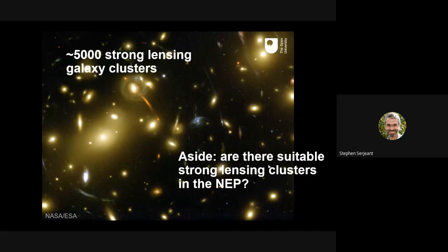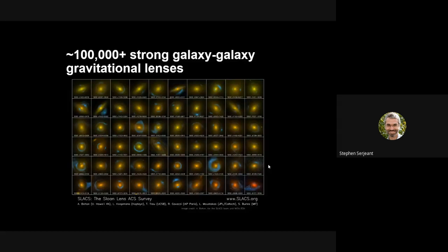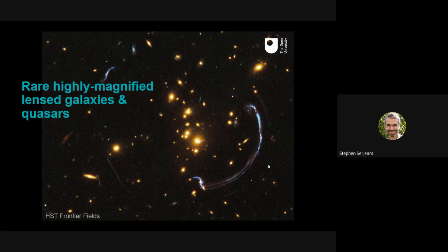As an aside, are there any suitable strong lensing clusters in the NEP field? That question is unanswered at the moment, and it's something I hope our colleagues involved in the HyperCam and PrimeCam surveys will be looking into. It will get 100,000 or more strong galaxy-galaxy gravitational lenses, and that will allow us to find rare, highly magnified lensed galaxies and quasars. When you have a very large population of objects, you're very good at getting rare populations.